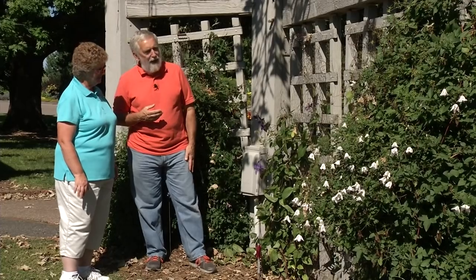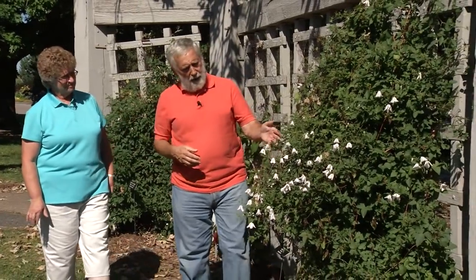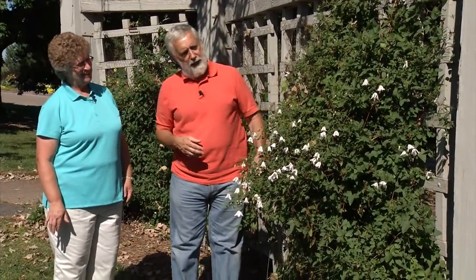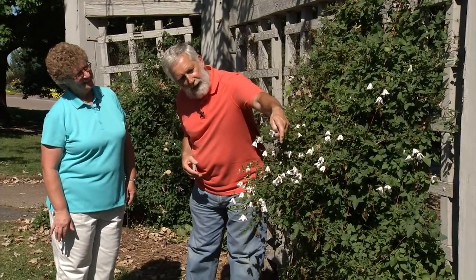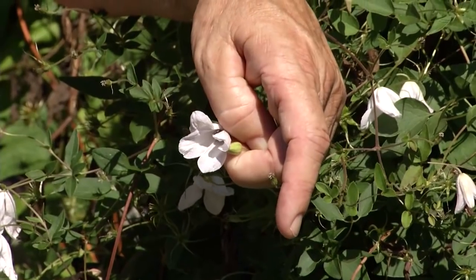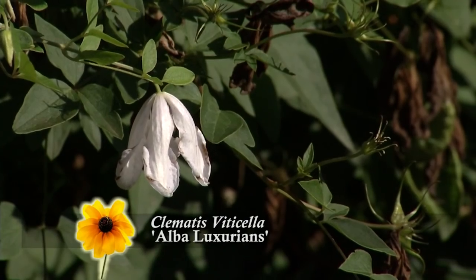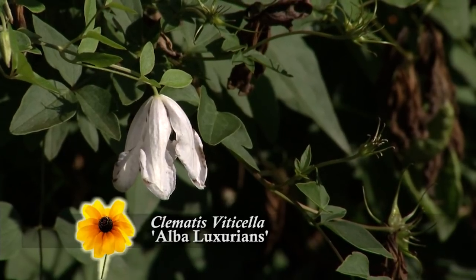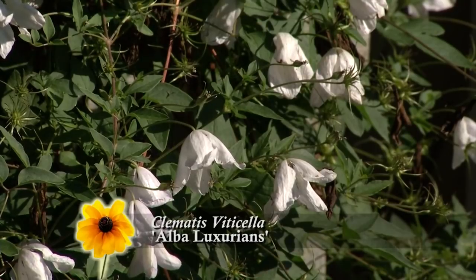So, okay. And then we have one other one down here, which is also another Viticella type, but one that, again, is very small flowered, real pale blue color, really kind of a pretty little thing. But that's pretty typical of the flower shape that we expect out of this type of clematis. Small flowered, pendant, bell-shaped types of bloom.